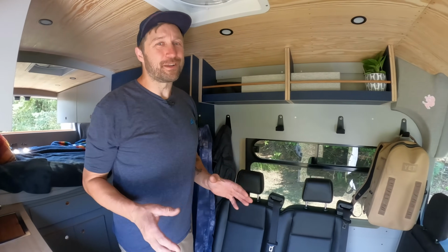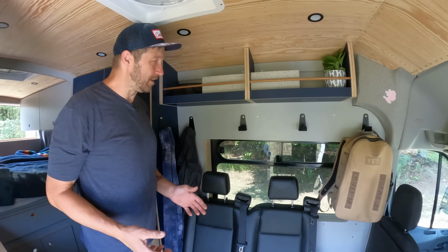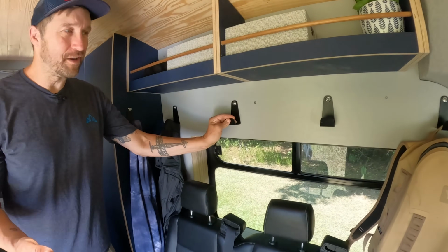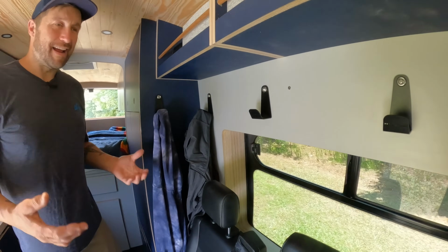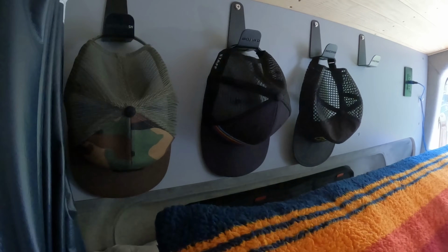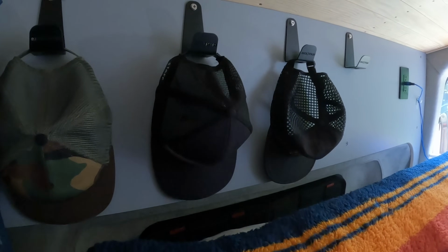Storage is super important in the van. I like everything to have a place so I can stay nice and organized. So starting off, the most visible thing when you walk in are these hooks from 1UP. They're positioned all around the van. They give me places to hang backpacks, jackets, towels, hoodies, all that stuff I could hang up so everything has a place. I even have 4 of those hooks over my bed for all my hats. If I want to hang up anything else, I have spots to do that.